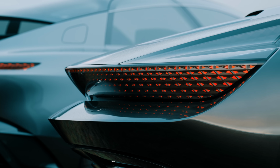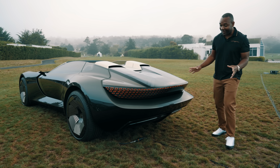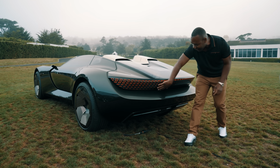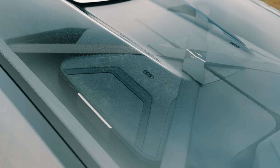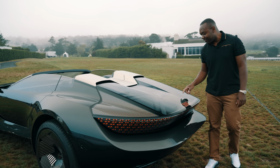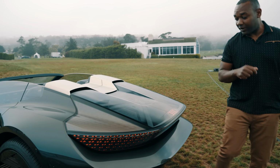Before we finish with the Skysphere, almost forgot to show you the back end of this car. Incredible to look at. I mean, look at this. It looks very much like a spaceship, doesn't it? Really intricate light design down here, illuminated Audi logo, but also, if you look at this rear deck, it's translucent and even has what looks like a bespoke set of luggage. That is something. Right, onto the third concept, Urbansphere.